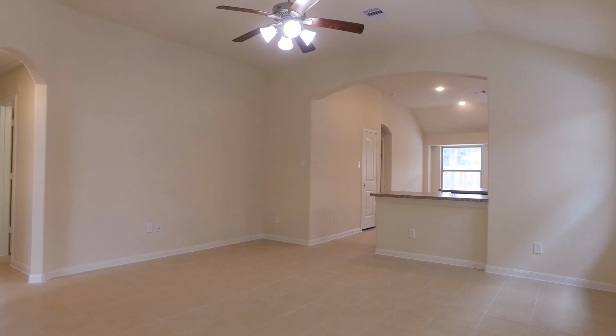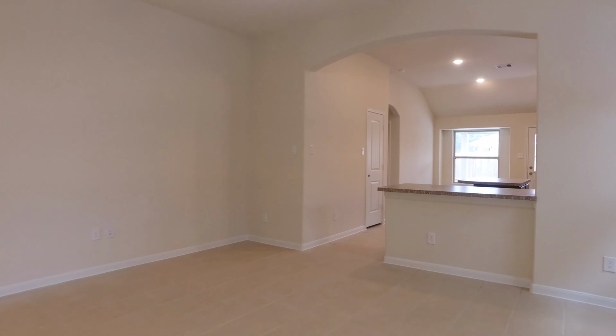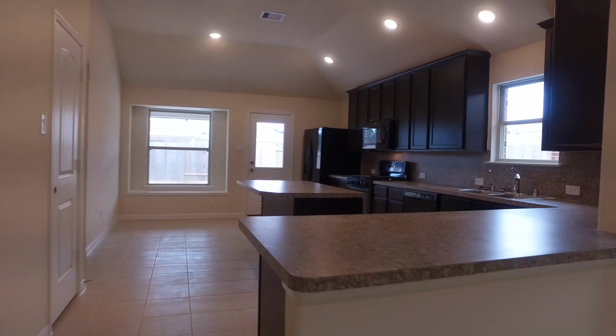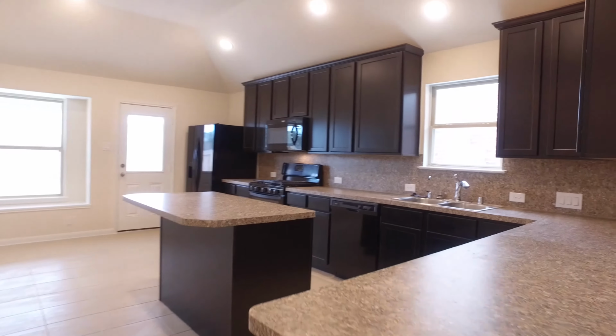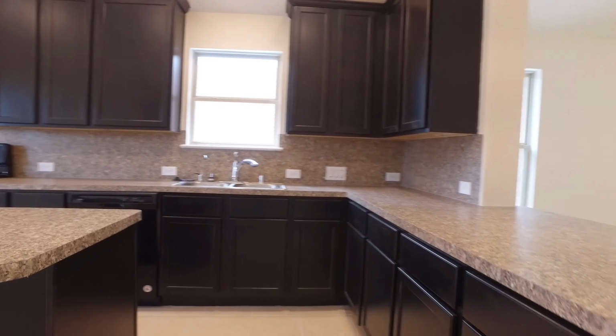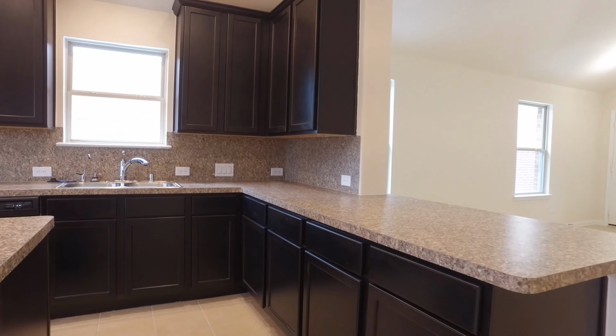The floor plan of this home is called the Kent number 2, with stone elevation, 3 bedrooms, 2 bathrooms, beautiful tile in the living room, a great view into a large kitchen with recessed lighting and 42-inch custom cabinets. There's a tile backsplash, the refrigerator is included, a built-in microwave, and look at all the countertop space.